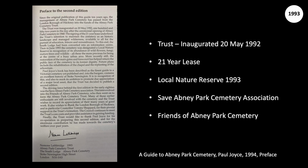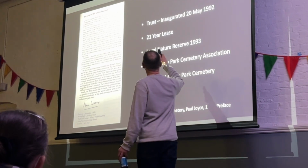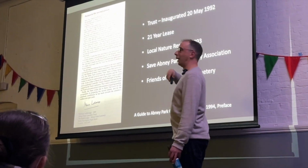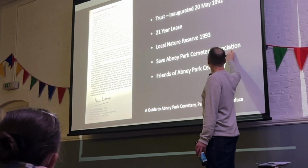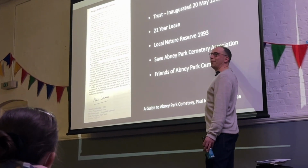And the book, I think, gets more interesting. People pick it up, it's a bit technical. It gets more interesting the longer time goes on. But she talks about the trust being inaugurated 20th of May, 92, a 21-year lease, local nature reserve, as I said, 93, all built on the Save Abney Park Cemetery Association and Friends of Abney Park Trust. I should ask, was anyone a member of this?